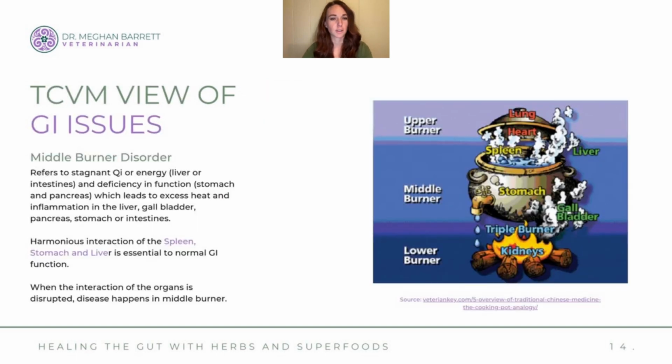I did want to mention just a different perspective on this topic, which is the TCVM view of GI issues. And of course, this is a very simplified explanation of it. But in general, a GI issue in TCVM might be referred to as a middle burner disorder. And this can be a result of stagnant energy or qi in some of the organs like the liver and intestines, or maybe a deficiency in function with the stomach and pancreas. And this can lead to things like excess heat and inflammation, or even sometimes excess cold. And so basically, Chinese medicine is all about finding balance within the body. And so it's very important for a harmonious interaction to be present between the spleen, stomach, and liver so that GI function can be healthy. When those interactions are disrupted, then you might have a middle burner disorder.